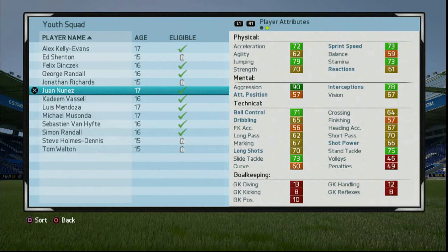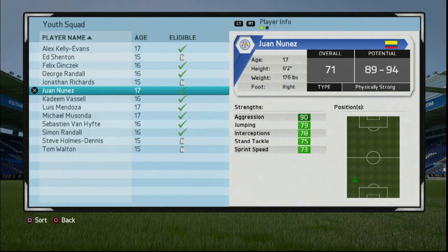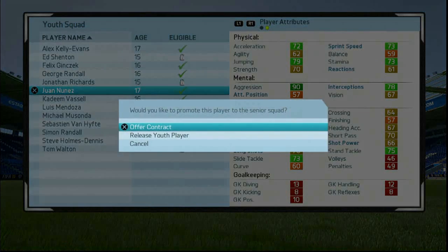So I'm telling you guys, I see so many people just give in. They say they want 19 and they just give them 19. Don't do that, man. You can bargain with teams on this game.